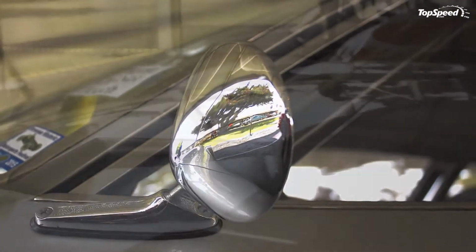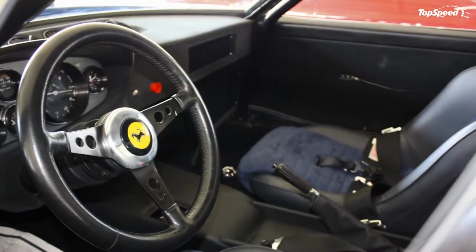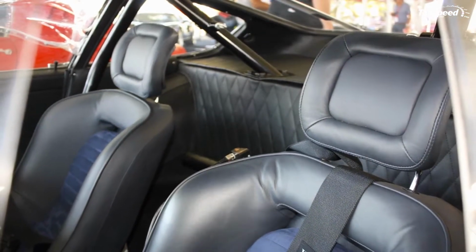Continue reading to learn more about the Ferrari 365 GTB 4 and GTS 4 Daytona. Exterior.